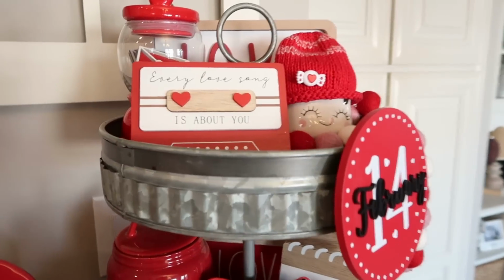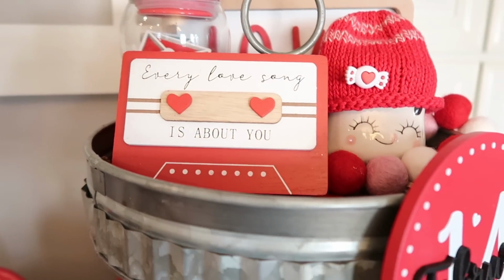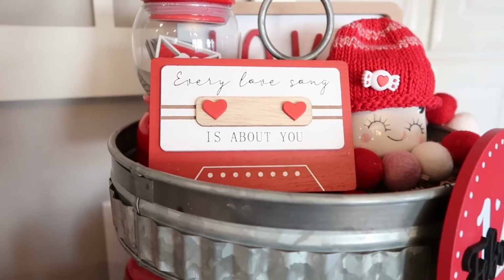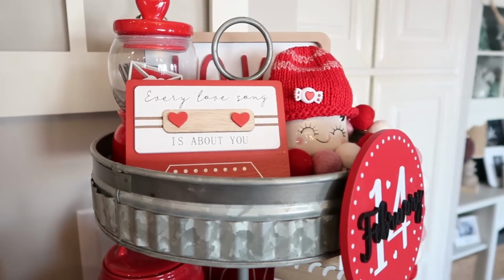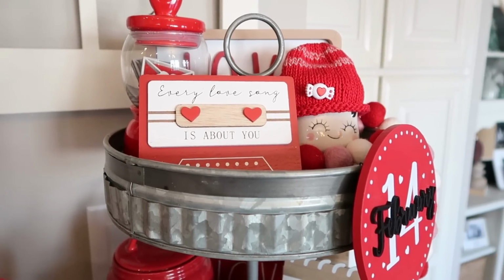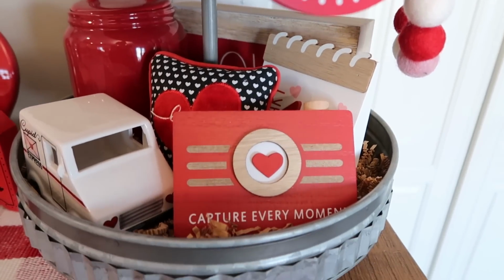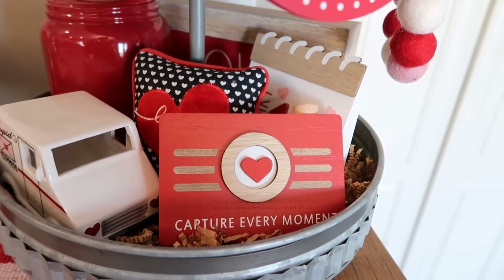The first piece is this adorable wooden cassette tape. It says, "Every love song is about you." I picked this up at Hobby Lobby just a couple weeks ago. I thought it was so adorable, along with this wooden camera.